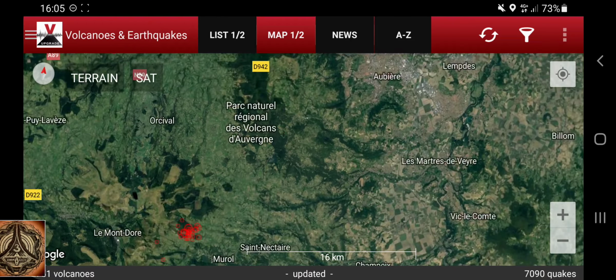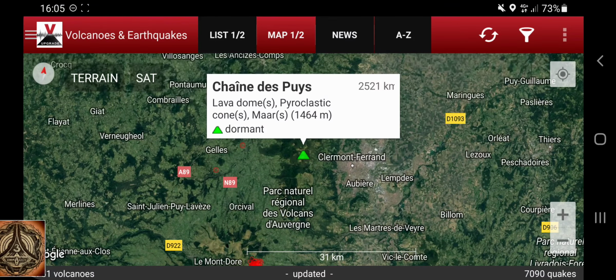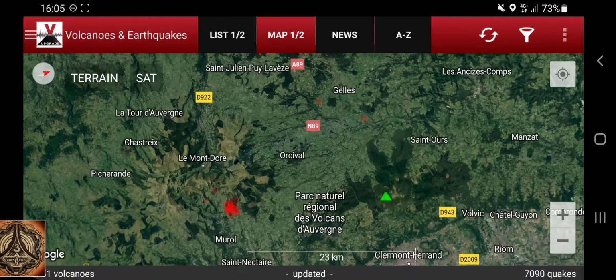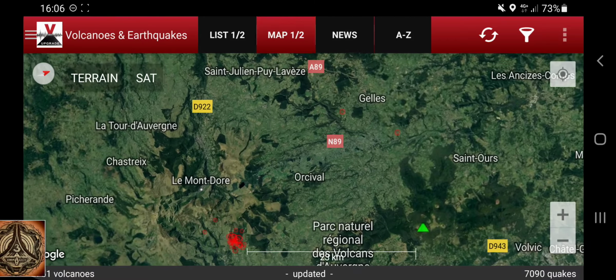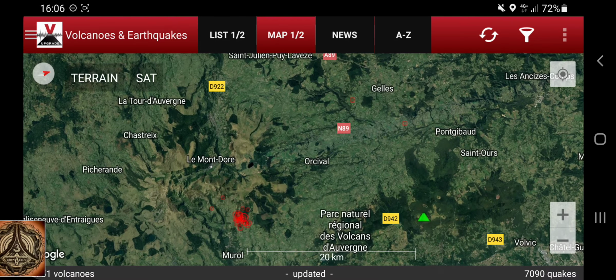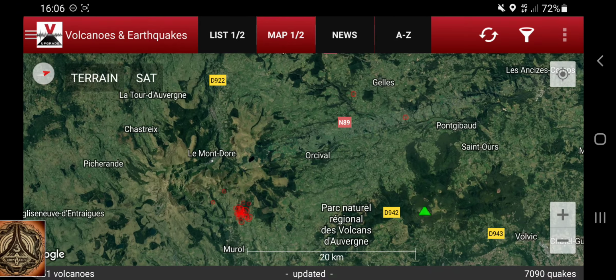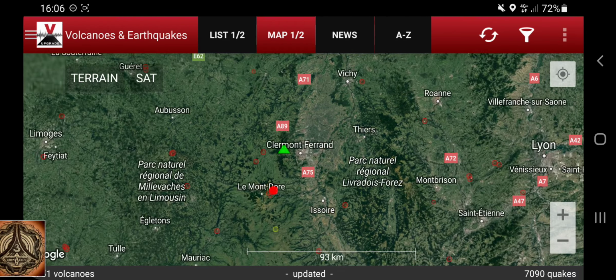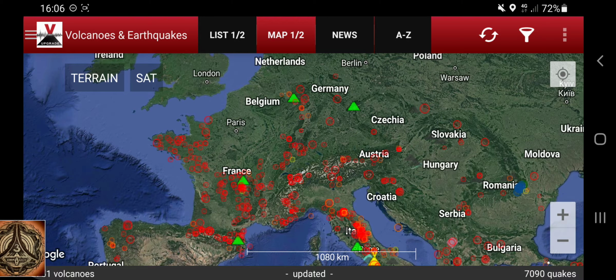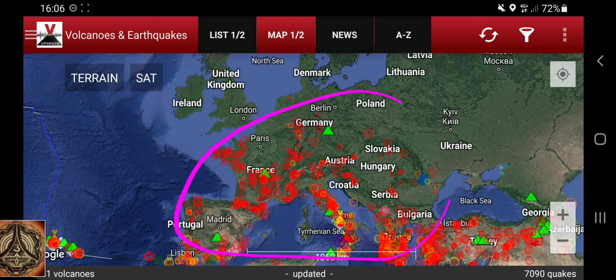Quite close to the marked volcano, Clermont-Ferrand, Puy de Dôme. To make it a bit more accurate, it's about 20 kilometers from the volcano. But this doesn't mean too much, I guess, because the region in Europe with volcanic activity is about, let's say, that region. So it's in the proximity of at least one volcano.